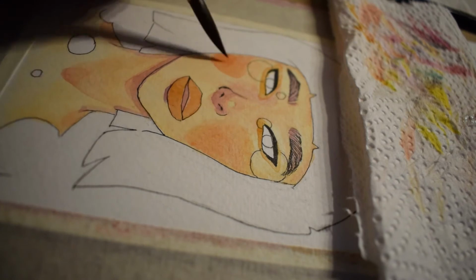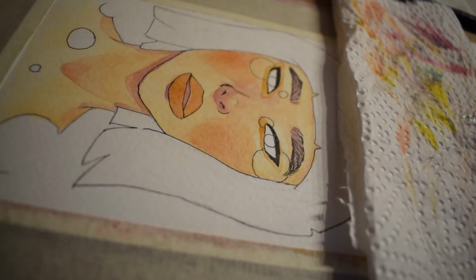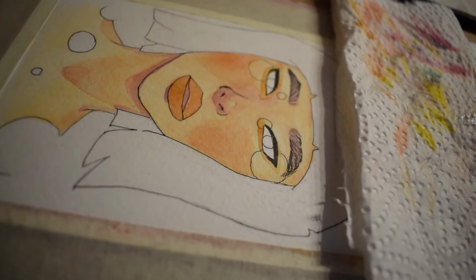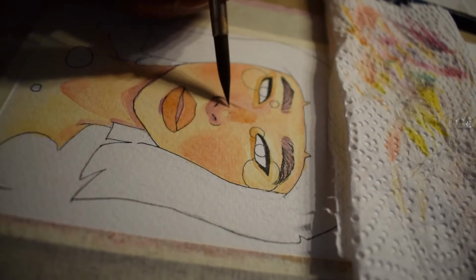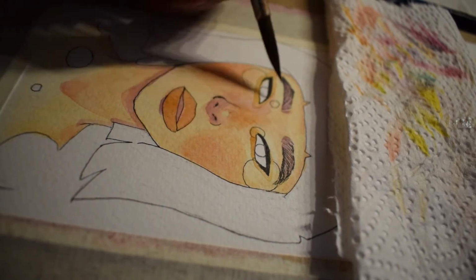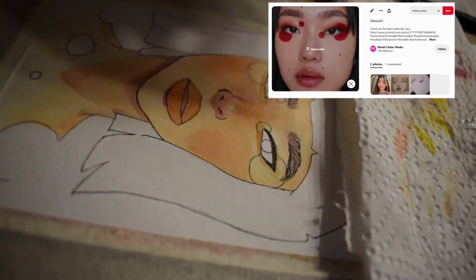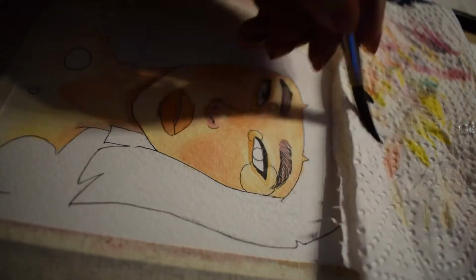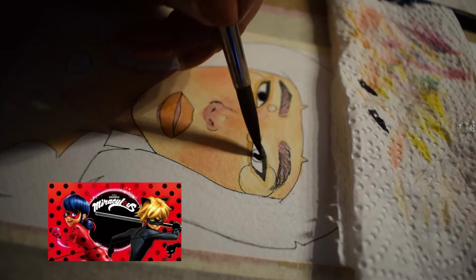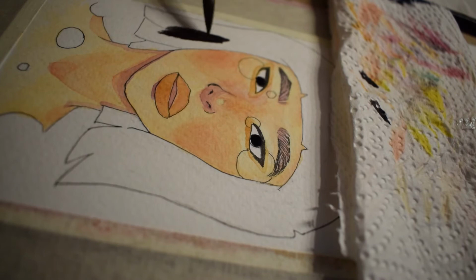You know guys, this feeling when you are just too tired and literally out of ideas. You just don't know what you should be drawing next. I found a nice reference photo on Pinterest. However, as I went through the process, this drawing started to look more like Miraculous Ladybug, so I went ahead and added some dots on the red background. It's so pretty when the drawing starts to look like something different than the plan.